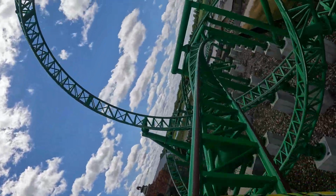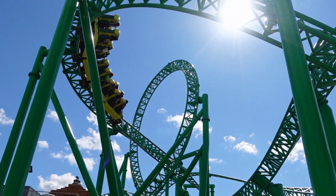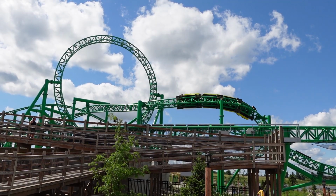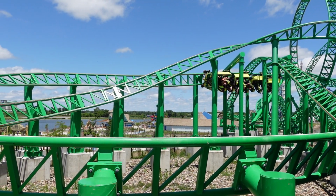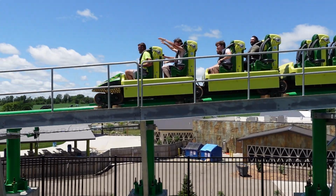Then you twist upwards and navigate an elongated inline twist. This is delightfully slow, and that plays to its advantage. It offers oodles of hang time. It also is another great head chopper, as it pierces through the loop and comes darn close to that track. You then twist left into the brakes and slowly return to the station.